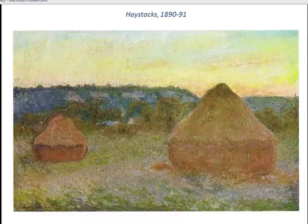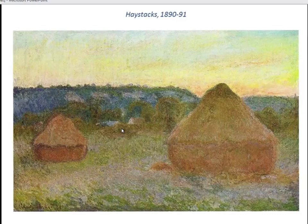Now, one of his series themes, which was quite extensive, shall we say, 1890 to 91, was the haystack series, and I think he painted 25 of these. They're monumental pieces, 3 or 4 foot across, 3 foot down, things like that. Painted early in the morning, late morning, afternoon, evening, winter, spring, summer, and autumn. It's a relatively simple motif, but the light hits these objects in such a way that there's a whole nuance of colors which come from them.